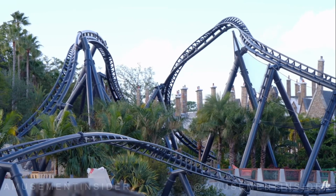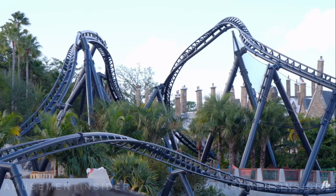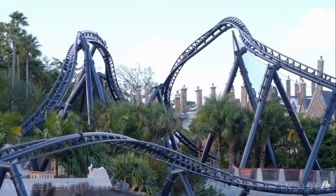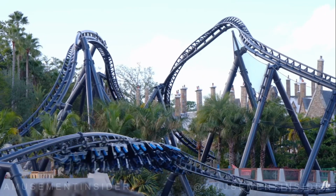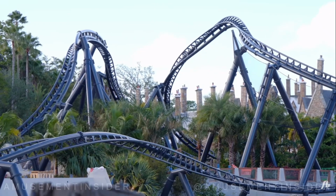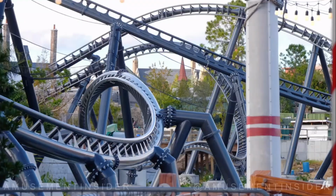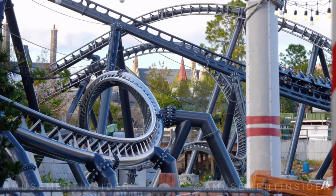Let's turn our attention to theming. As this ride is at Universal, you can expect it to have some pretty good theming. Universal has some really expensive, amazing roller coasters with great theming. Hagrid's Magical Creatures Motorbike Adventure is their newest roller coaster, and it is immaculately themed. It's the most expensive coaster in the world as of right now, costing $300 million to make.